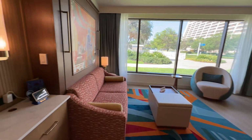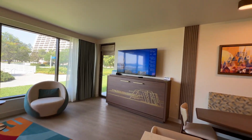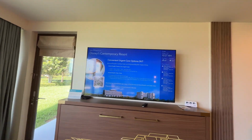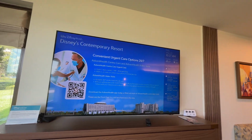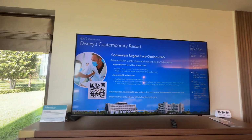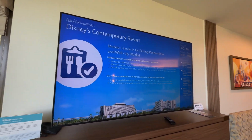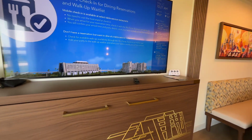So this is going to be the living space in the 1-bedroom villa here at Bay Lake Tower. You'll notice over here that you have a nice big 65-inch TV. The TVs in Bay Lake Tower do not have the updated software in them that is room and hotel specific. They still have the classic DirecTV kind of cable network that Disney had for years.